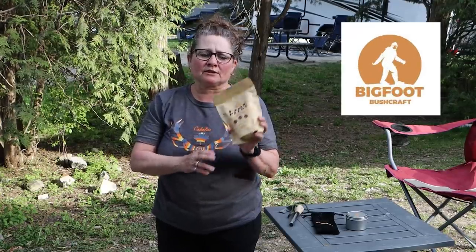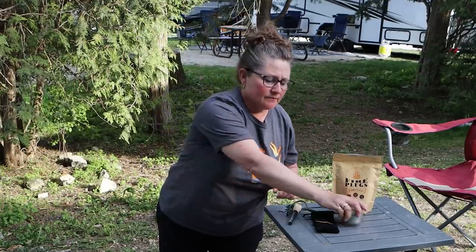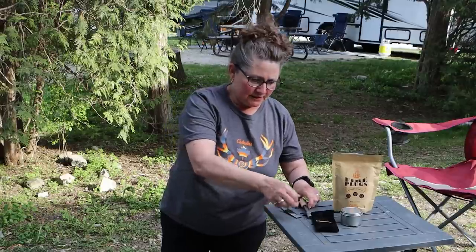Bigfoot Bushcraft gave us this fire starting kit. It comes with 80 plugs, a handy tin for putting in some of the plugs, and a ferro rod and striker. So let's get started.